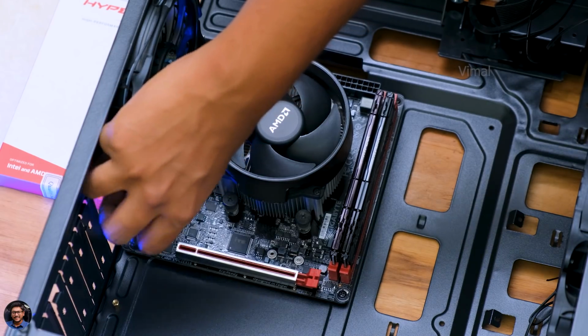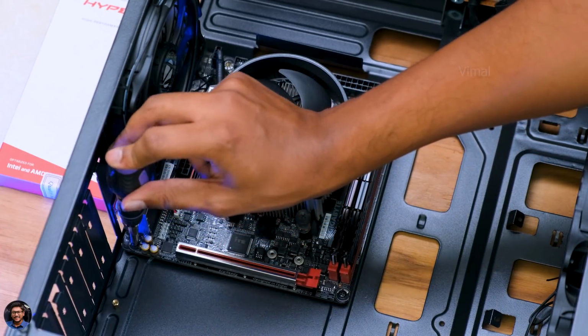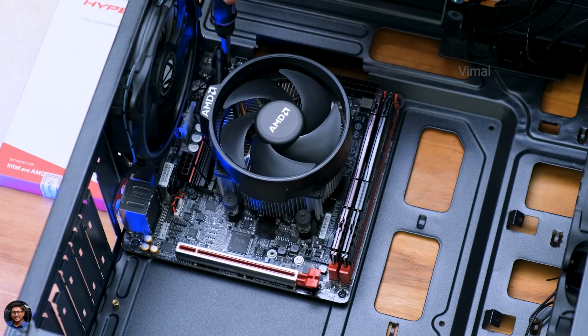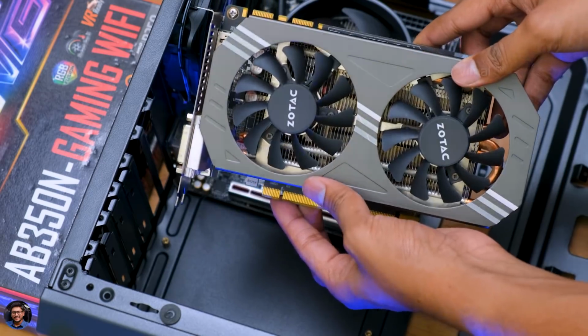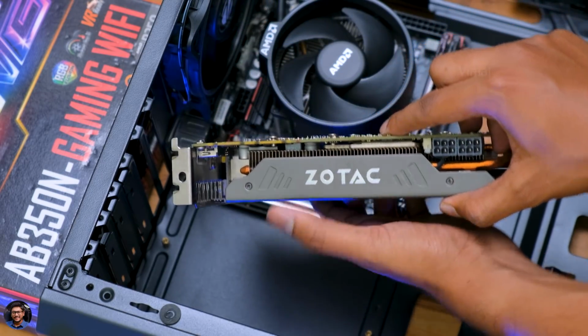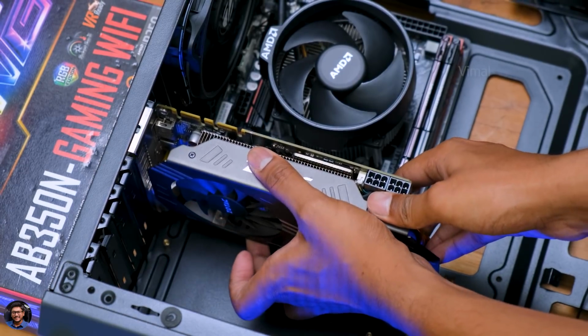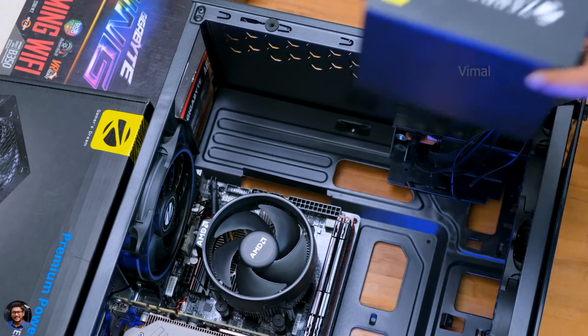Damn, the whole building process looks very simple, right? And let me tell you, we're almost 50% done with the build. The only few things left are installing your GPU, storage and power supply. So there you go. Here is our Zotac GTX 970 GPU. You will be installing this in the PCI slot that is closest to the CPU. Just open the lever and push it in the slot until the GPU locks itself. And that's it. We're also done with the installation of the GPU.